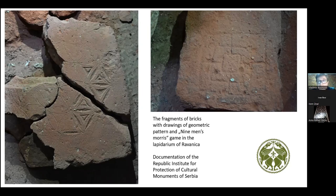And there is never a final solution, apparently, because there are always new findings, there are always new discoveries, there are always new perspectives. And this also applies not just to the decoration of Ravanica, or the main part of the Ravanica church, but particularly to its outer narthex. So even today, after decades of research, there are still many questions that need to be answered.